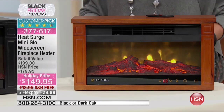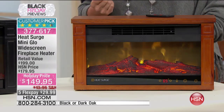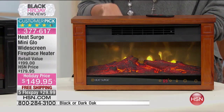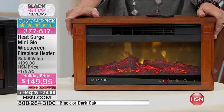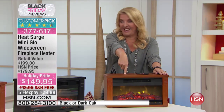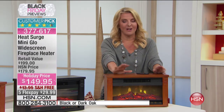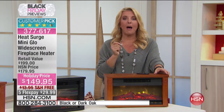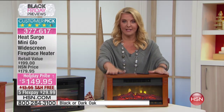This is it, you guys. We have 3 different colors. We have the black, the dark oak. Oh, we have 2, I'm sorry. We have the black and the dark oak available. And not only does this give you the most amazing ambiance, and yes, I do have one, but this is actually the better model because it has the remote. And I love ours, I really do. It also seriously is gonna heat up a big room in this little teeny space.